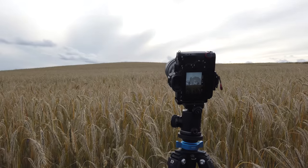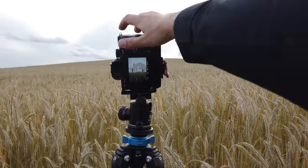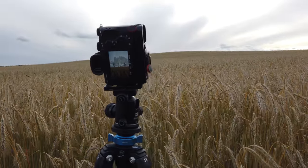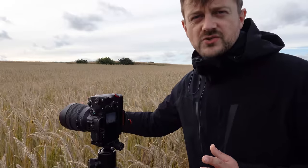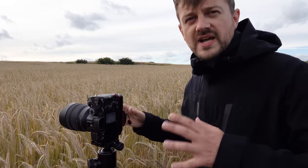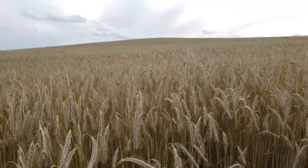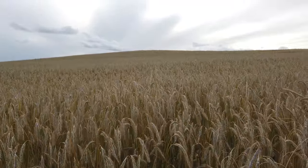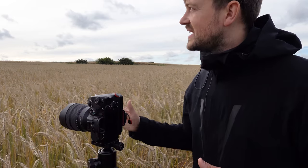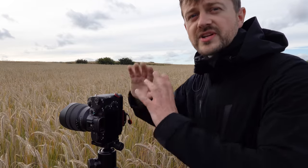So settings wise, it's also super simple. I am in aperture priority, ISO 100, f/16. I am focusing about 1.5 meter into the scene, and that gives me a shutter speed of 1/80th of a second. Even though I have the relatively fast shutter speed, I do wait for the wind to die down before I take the shot. And then I do bracket the shot just to make sure that I have all the information I need in the shadows and in the highlights. After all, I am photographing straight into the sun.